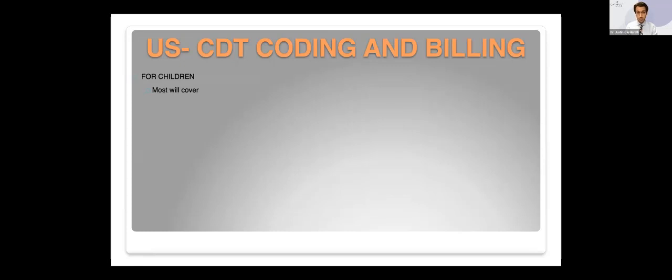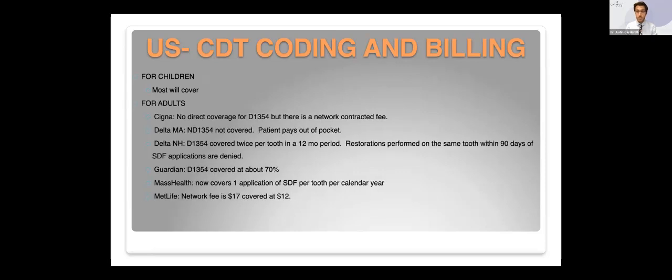For children, most of these insurances will cover SDF application per tooth. There are limits per year depending on the plan. For adults, again, this is just from my personal experience at my practice, what I've submitted and what I've seen come back. Cigna, no direct coverage, but there is a network contracted fee. Delta of Mass, not covered. Patient, I usually will pay out of pocket for that. Delta of New Hampshire is covered twice per tooth in a 12-month period, but restorations performed on that same tooth within 90 days are denied.